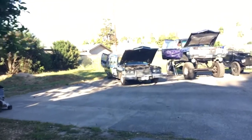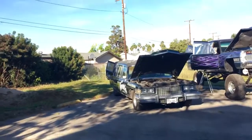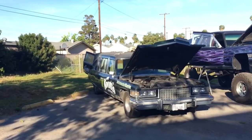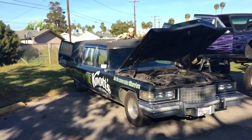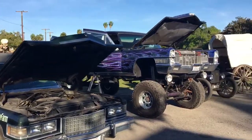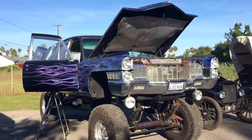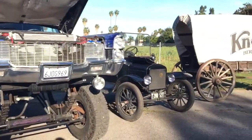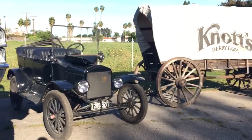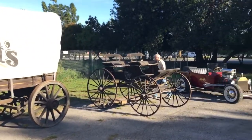Then as we make our way outside, the nostalgia trip continues. Scary Farm Hearse, that is a vehicle I have looked for many, many, many years. Then right side by side, another Scary Farm companion, very familiar there, as well as a few more pieces of Knott's history here all in the area outside.